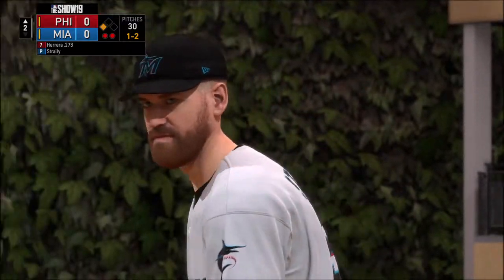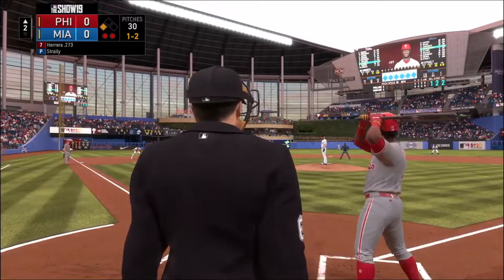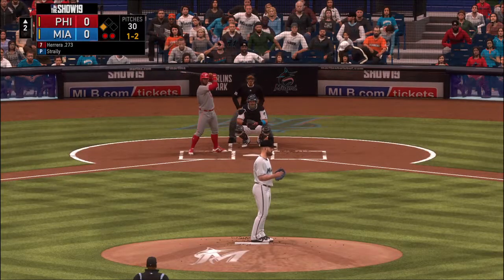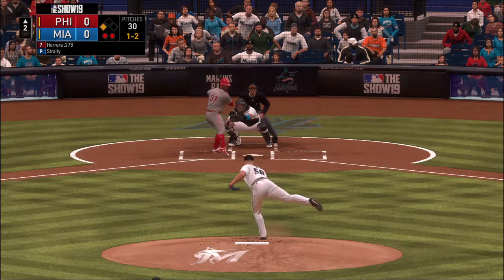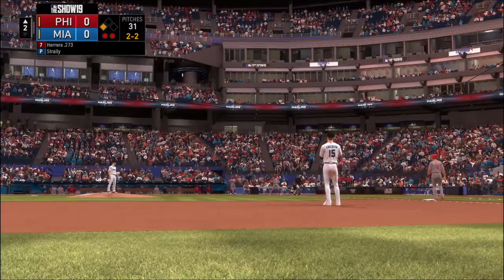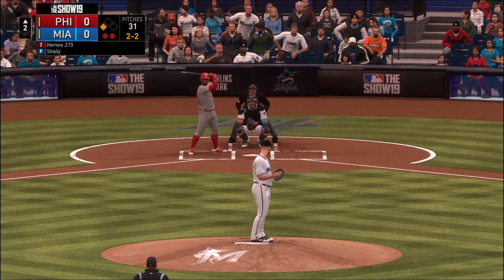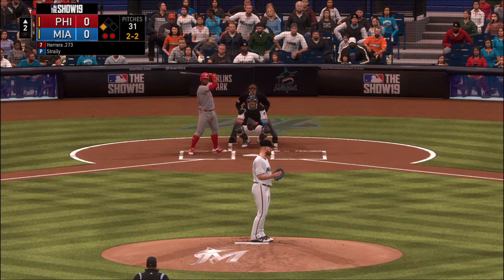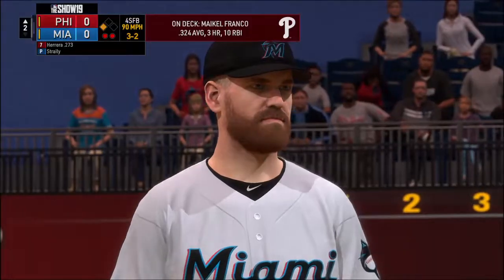And I think as a hitter right now, you have to continue to go up there looking to hit off the fastball. From the stretch, the 1-2. 2 and 2. Pulled that one across as the slider misses well inside. Full count to Herrera, 3-2.